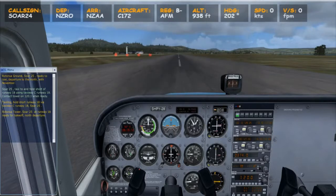I'm flying this VFR. Runway 18, ready for takeoff. North departure. 425, clear for takeoff.